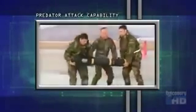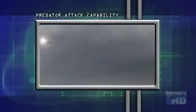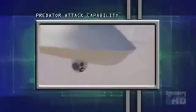And it was there that a Predator made an amazing transformation from surveillance to armed aerial attack. It fired a Hellfire missile at an Al-Qaeda convoy, and destroyed one of the vehicles in there. And at that point, it crossed the line from an unmanned aerial vehicle into an unmanned combat aerial vehicle.